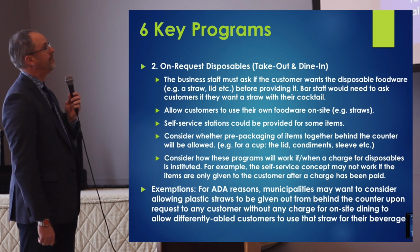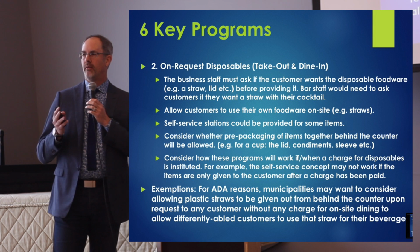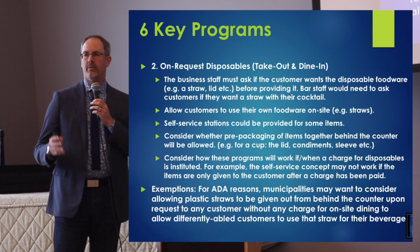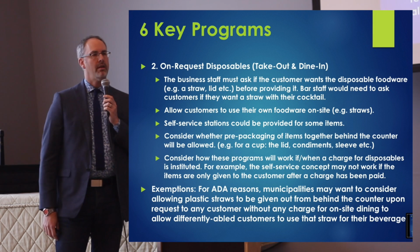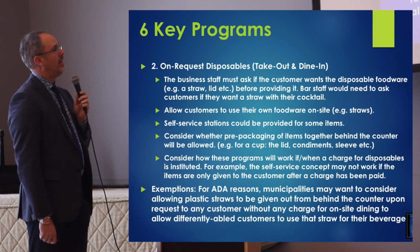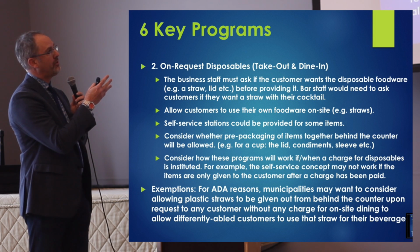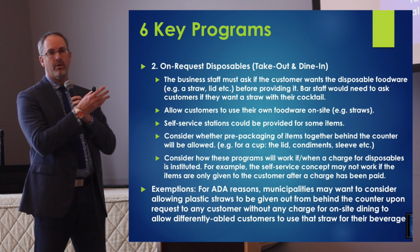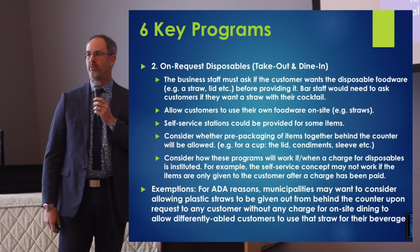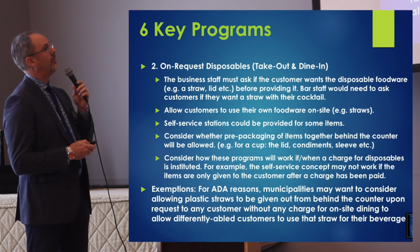Okay, second one of my key programs here is the on-request disposables, and this is I think the latest trend. On request for straws. There are some jurisdictions that have already adopted this kind of an ordinance. We'll hear from them later today, like Oakland, on request for straws, and San Francisco, I think also. And this brings up some interesting items when it gets to straws, also for ADA reasons. There's been a lot of discussion about people who need a straw just to be able to drink a beverage. And so we want to make sure we take those situations into account as well and be flexible with that.